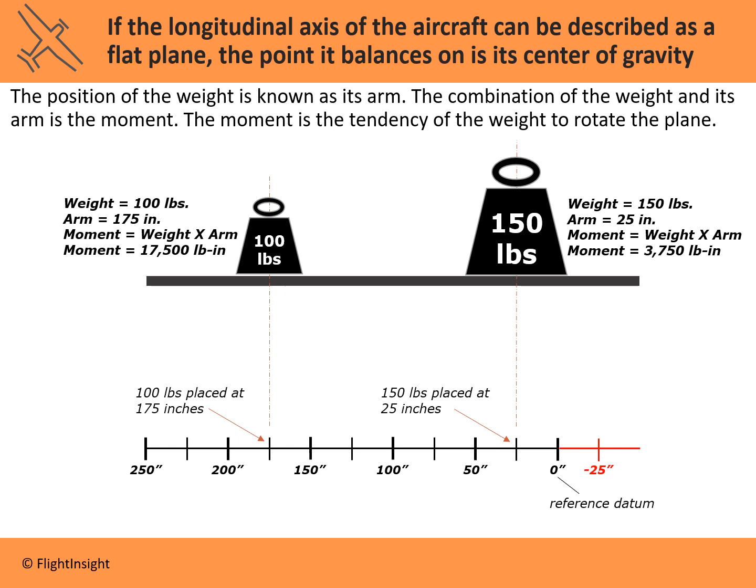Move over to the right. This is like a weigh-in for boxing or something. You have in that corner 150 pounds of weight at an arm of 25 inches. So once again, we're taking the weight times the arm and we're getting 3,750. So you have two moments. That's what I need to use to calculate that up, and I can use those two moments, 17,500 and 3,750, to figure out the center of gravity of this entire seesaw.